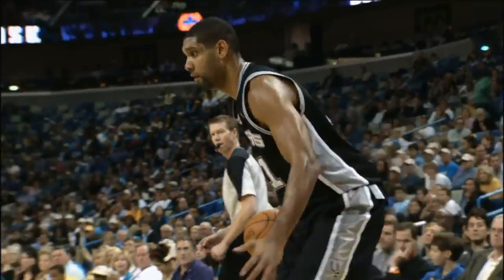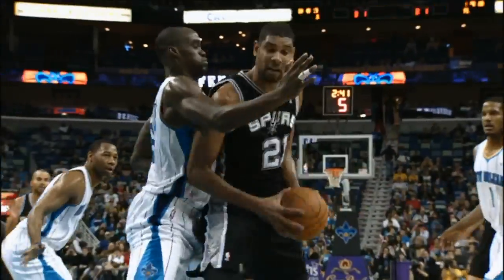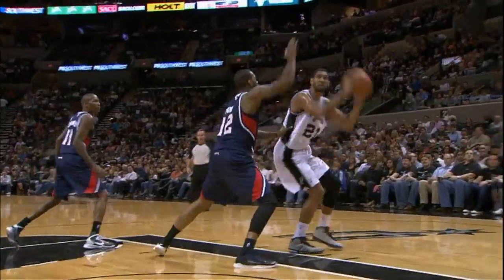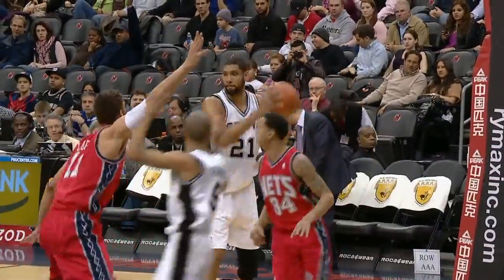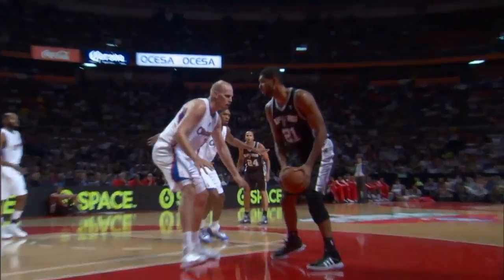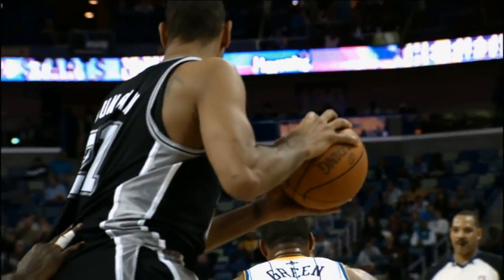At number 8 comes Tim Duncan, and Tim Duncan's very well known bank shot. Tim Duncan, known as the great fundamental, had a great knack for getting the ball right on the corners, on what they call the elbows, just outside the paint, and being able to have his back to the basket, turn around, and then just kiss it off the glass. It was extremely effective for Tim, and it was one of those shots that you knew that if he got it off, it was just going to go in.